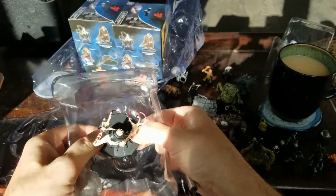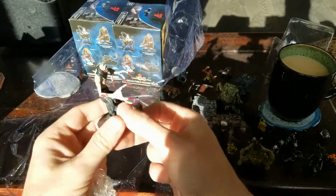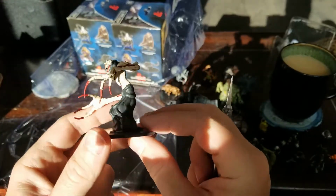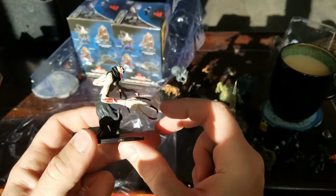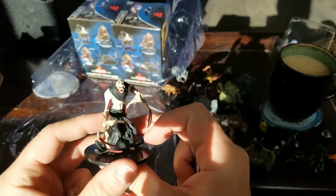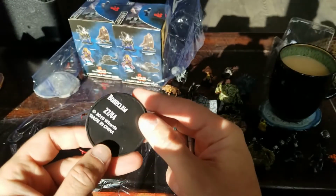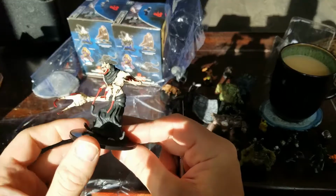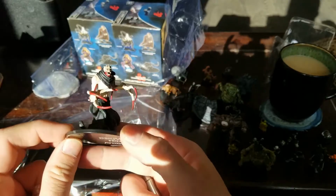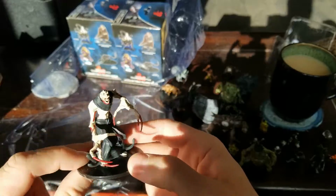Oh, got up. Here we go. Oh, very cool. Very, very cool. I like that a lot. That's an awesome looking sculpt. I'm planning on doing something with demons in my game, and the Bone Claw. He looks like a Bone Claw. It's a very apt name. Very, very cool looking sculpt. I like it a lot.